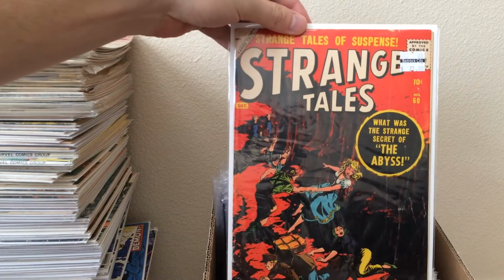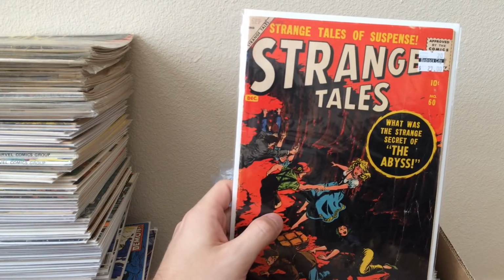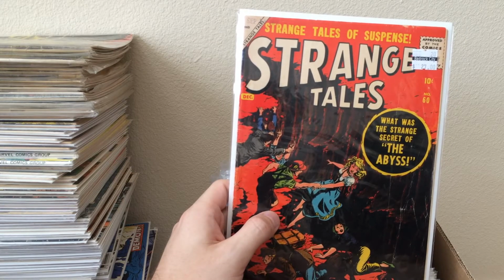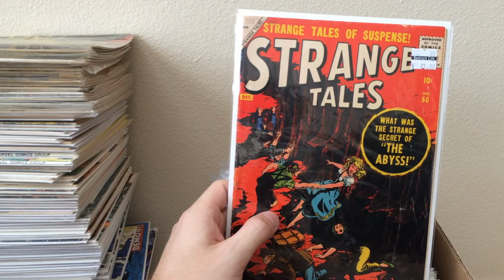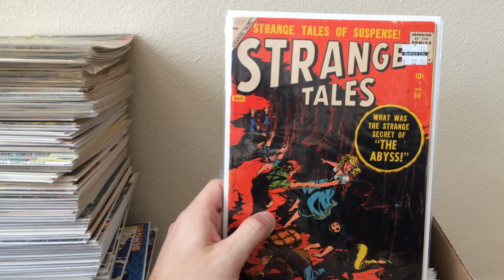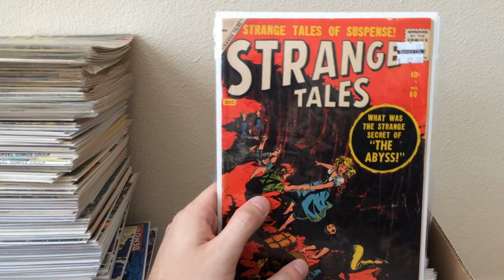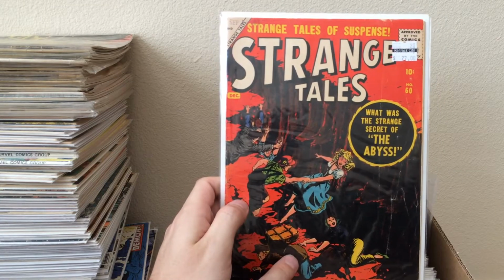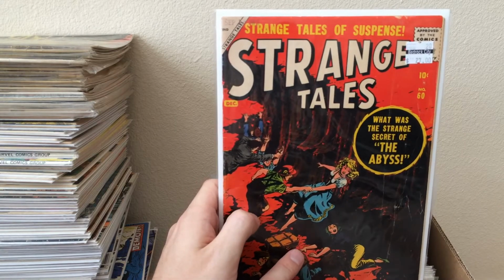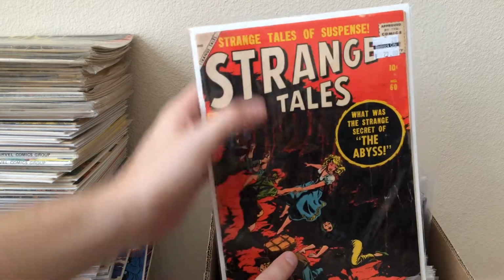Then we have Strange Tales number 60. For some reason this one's pretty rare. Up until last year, I don't think there were any graded sales recorded, so I was happy to pick this up at that time. It's one of those more unusual Atlas early Marvel books that tend to sell for a lot more because they're rare.